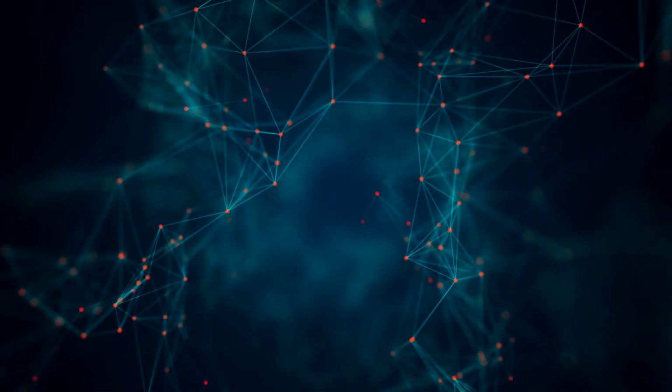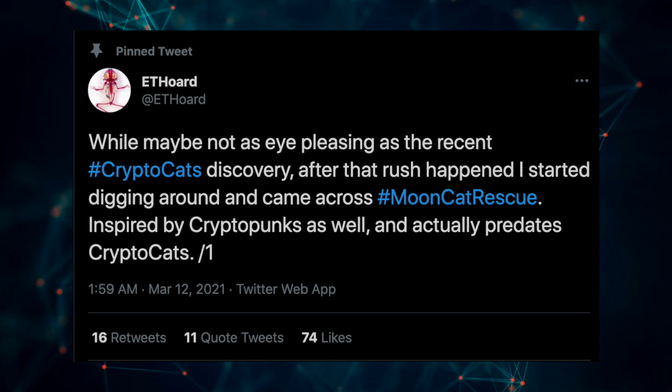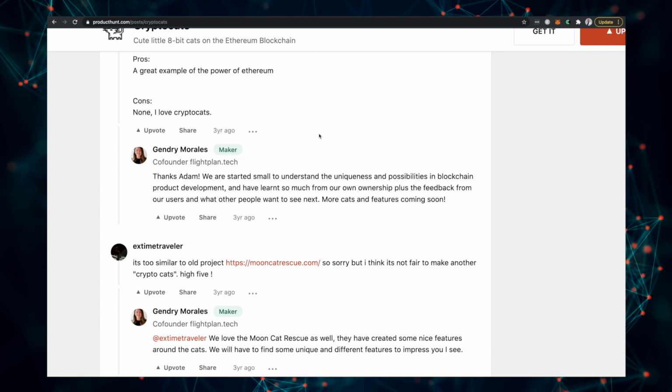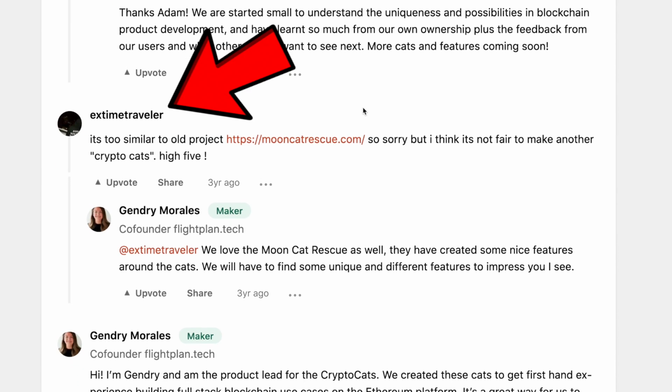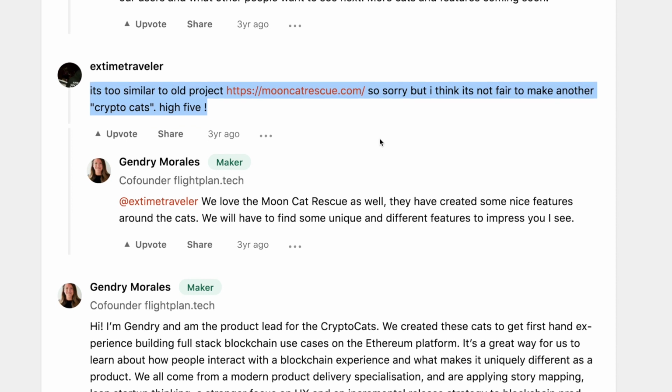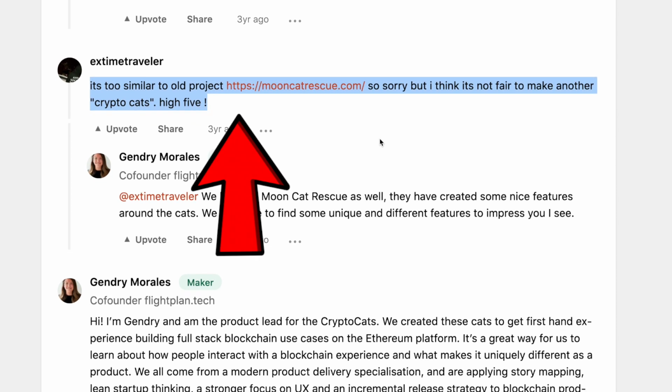Weirdly enough, our friend ETHHorde said he stumbled upon the MoonCat Rescue project when combing through an old forum comment where a user called X Time Traveler, pretty ironic name, called out another NFT project in 2017, saying it was too similar to MoonCat Rescue, which is what led ETHHorde down the rabbit hole in the first place.